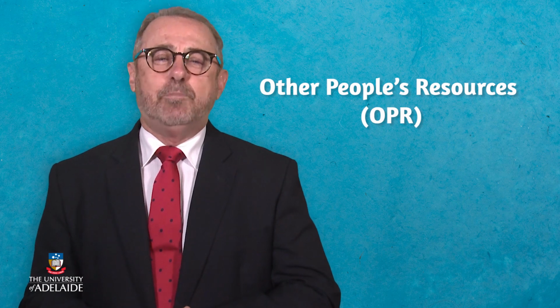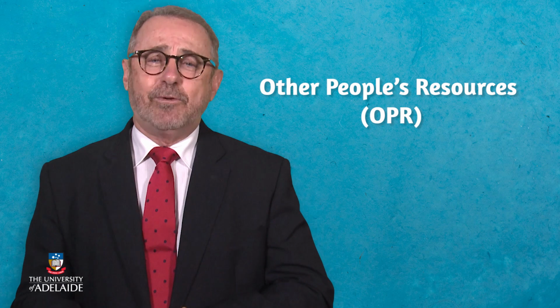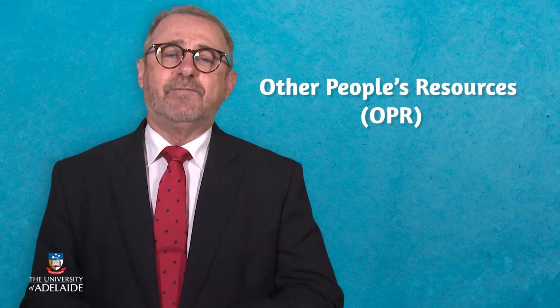In addition, where possible, successful entrepreneurs try to use other people's resources, OPR, rather than use their own. This can have the result of lowering the break-even point for the venture and provides greater flexibility if the venture begins to stall, since these resources can be more easily jettisoned.